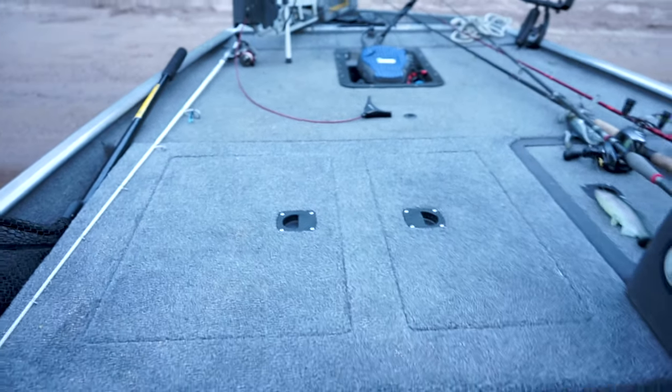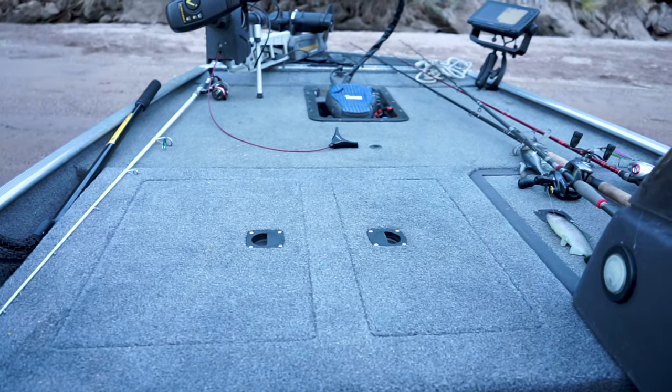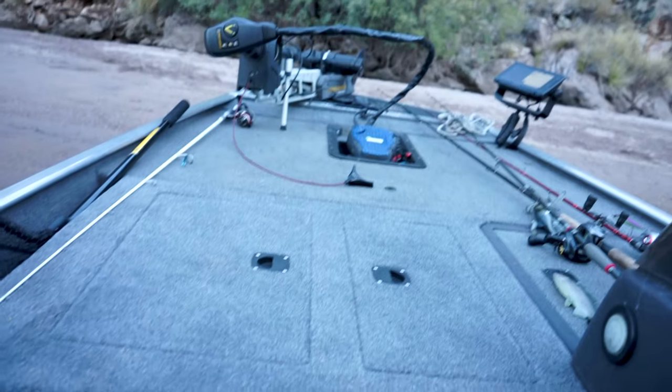So if you guys are wanting to do it and you have any questions, feel free to reach out. I'll put you in touch with Dylan. If you're local in the Phoenix, Arizona area, maybe Dylan will build you one. You gotta pay him. But with that being said, let's go ahead and check out some footage of this deck being built. It's awesome, so stay tuned.